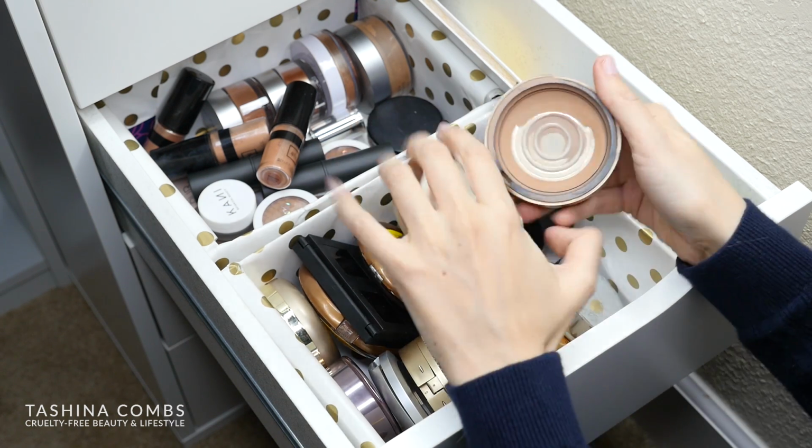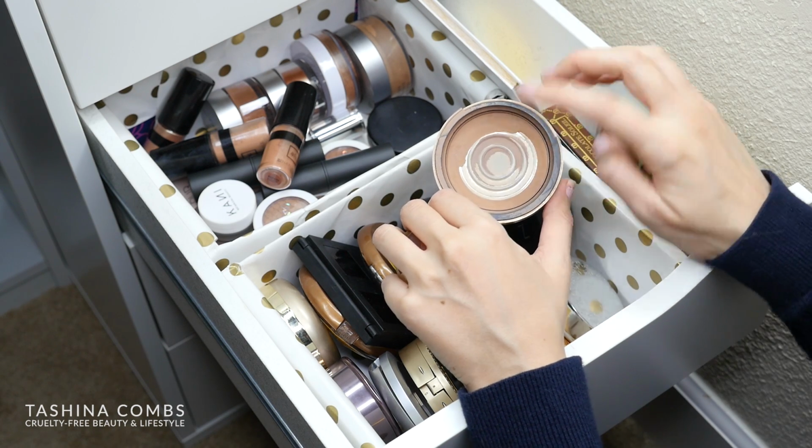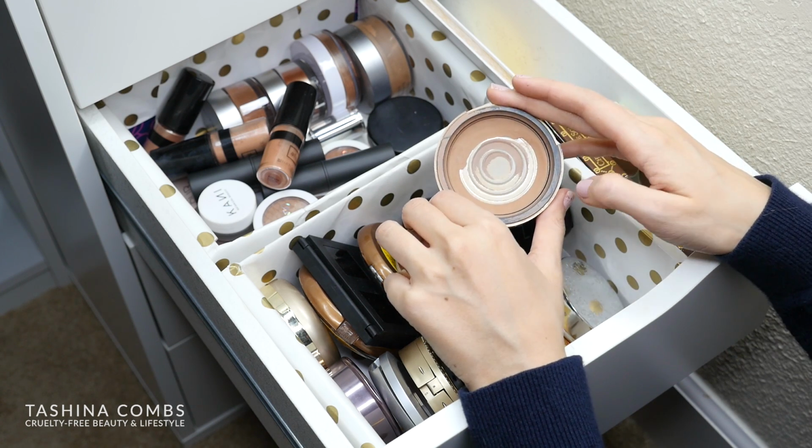All right, from Too Faced, this is the regular Chocolate Soleil. I'm going to get rid of this one. It's really old. It's pretty gross in there. I don't know if you guys can tell. So this specific one I'm going to throw away.